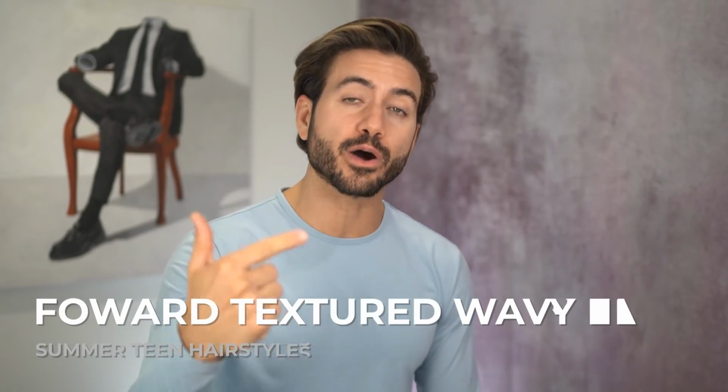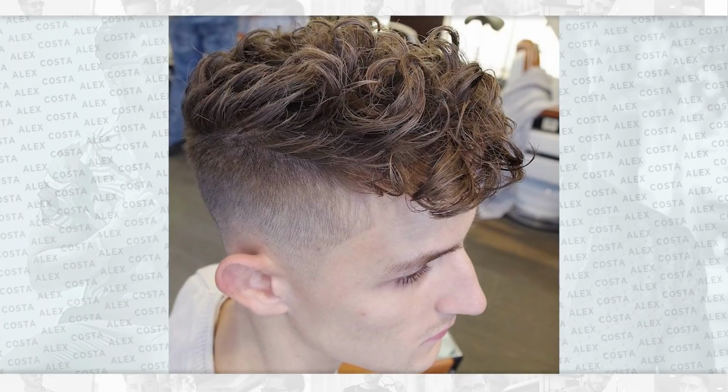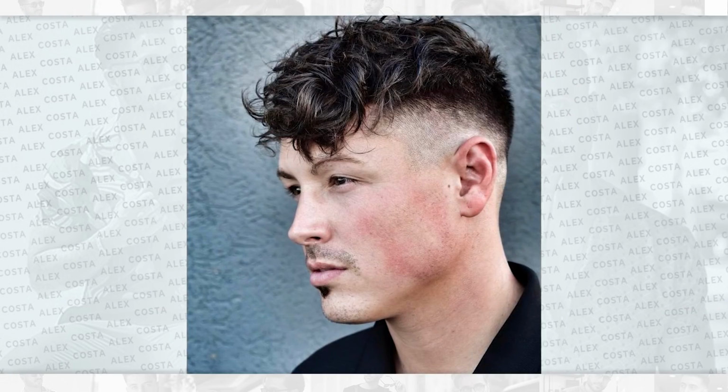The first hairstyle on today's list is the forward textured wavy hair. This is a very young, very cool, modern, and trendy hairstyle. It's actually pretty easy to style as well, and it's great for guys with thick hair that is curly or wavy. You see this hairstyle pretty much all over social media. It is one of TikTok's favorite hairstyles, right? A lot of the young guys, teenagers of course, are wearing this hairstyle all over the place.